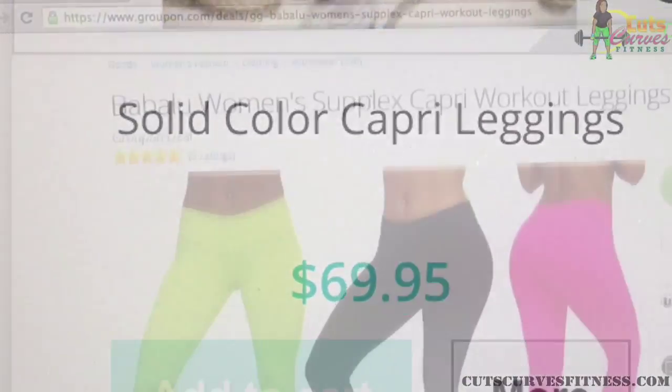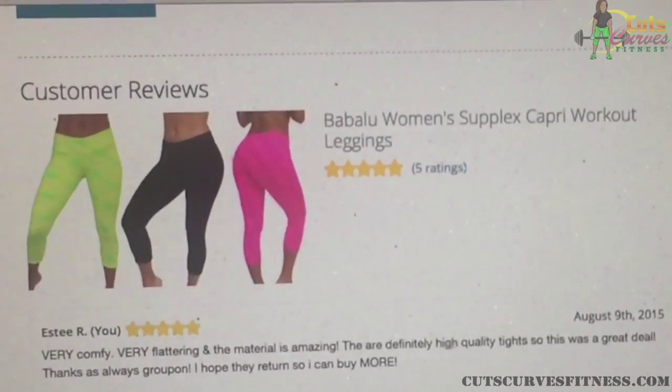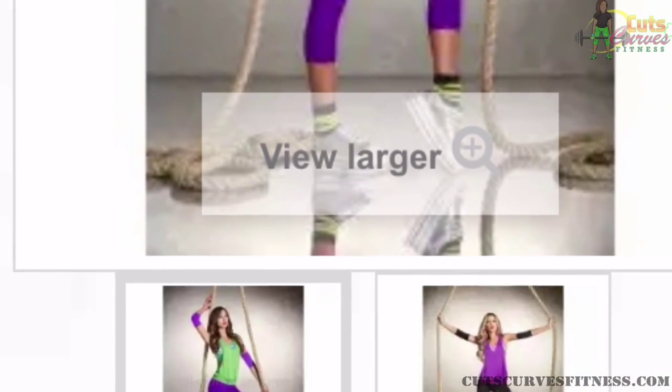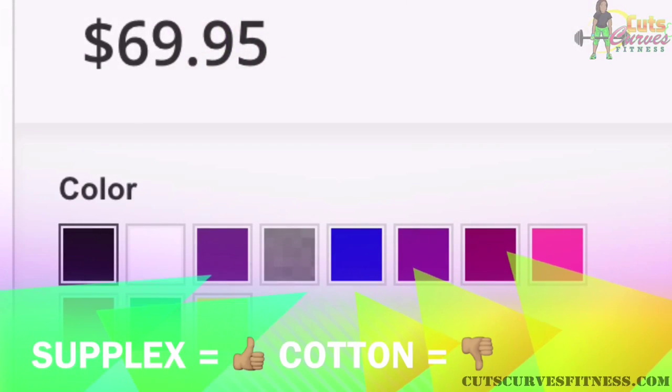If instead you would like to just go ahead and buy them yourself, go to babalustore.com. Again, I bought them off of groupon.com, so I believe the $70 leggings are the ones that you want. Those would be the fitness ones. Do not purchase the $20 ones. Those are not the fitness leggings, and they are not as stretchy as these.